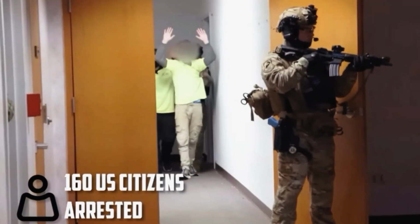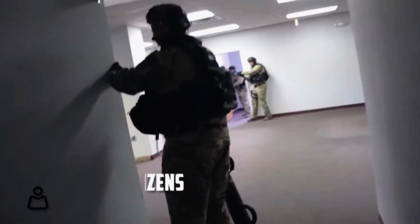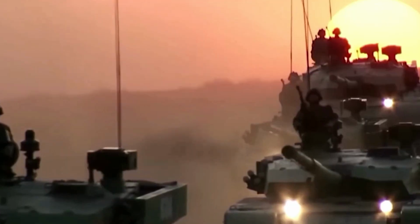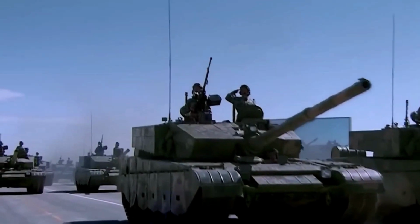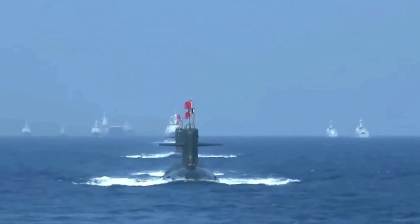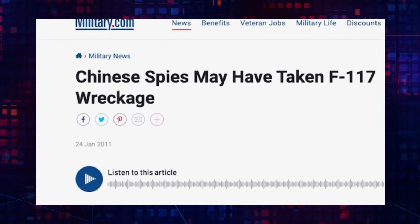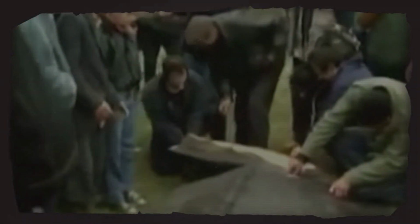This has led to the arrest of 160 U.S. citizens since 2000 on espionage charges for selling classified information to China. However, China's military doesn't need to entirely rely on stealing information. They can go picking through U.S. garbage, and there were rumors and reports flying around in the late 1990s that China had gotten hold of a crashed American stealth F-117 Nighthawk that was shot down in Yugoslavia.